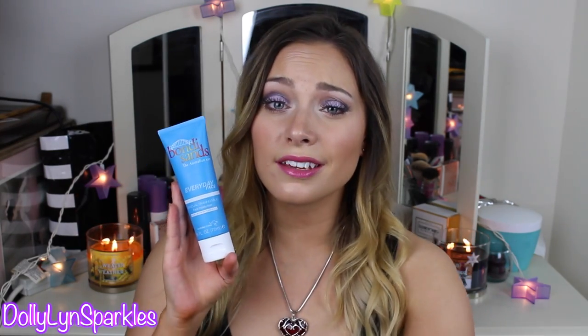In the same category is the Face Gradual Tanner from Bondi Sands. I really actually like this one a lot. It is moisturizing, it doesn't have a fragrance to it because I have sensitive skin, so that makes me a happy camper, and I've used it multiple times.